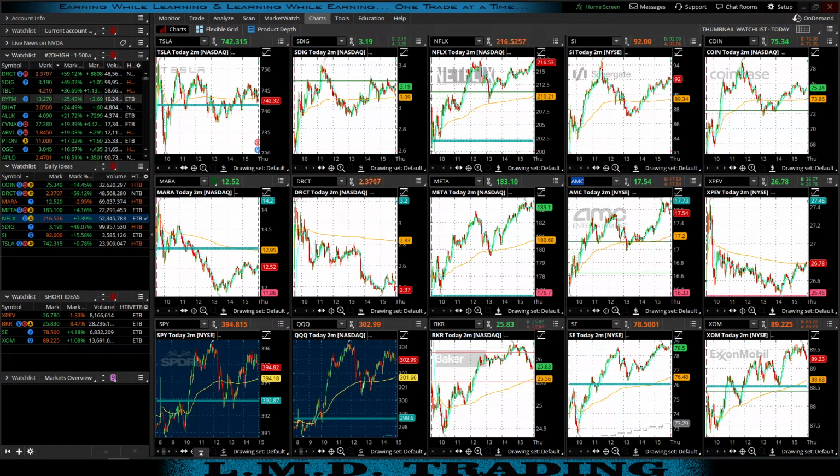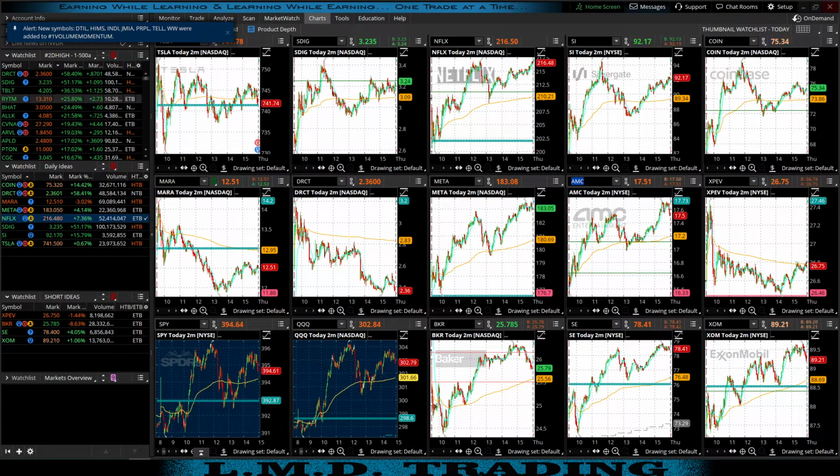Coin, we got a trade in on Coin as well today. We had MARA, nothing on that one. DRCT, took that one off market open. Decent money on that one. And that's one that I want to kind of review a chart with y'all on, if we can, when we go to reviewing it. That's something I think is interesting. So we'll leave it at that. We got Meta, Facebook, took a trade on Meta, green on that one.